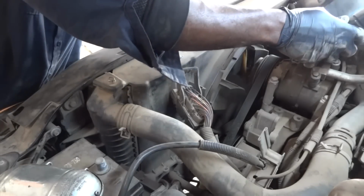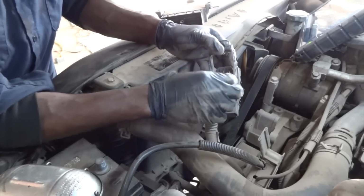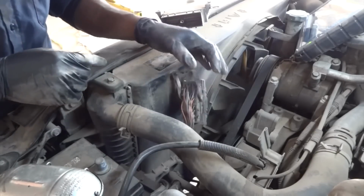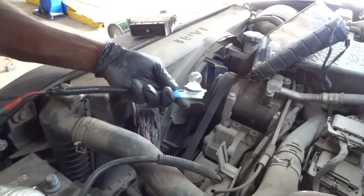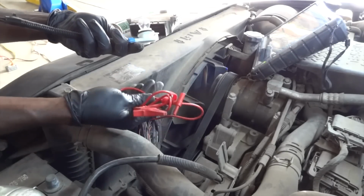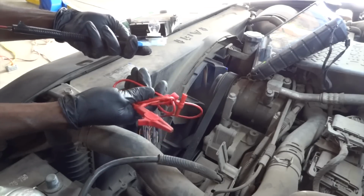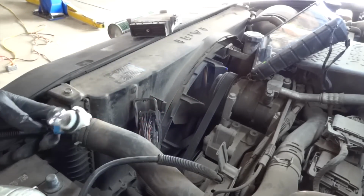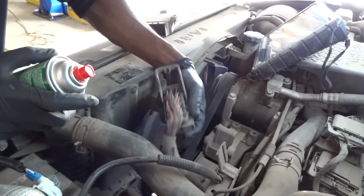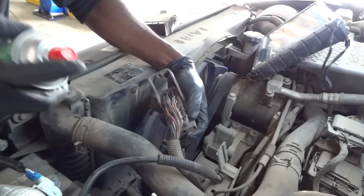So I'm gonna put this over here. Now I'm gonna bring up our test light so we can check our powers and grounds at this connector. We're gonna use this test light to check our powers and grounds. We're also gonna use this jumper wire to go between power and ground on the battery. Okay, so I'm gonna use this brake clean to clean the back of the connector so I can see these numbers on the connector easily.